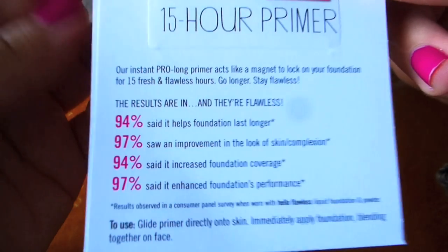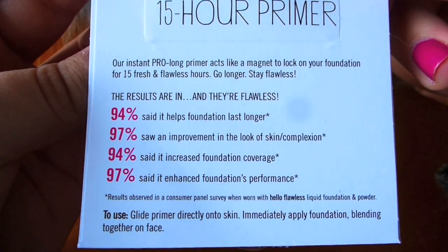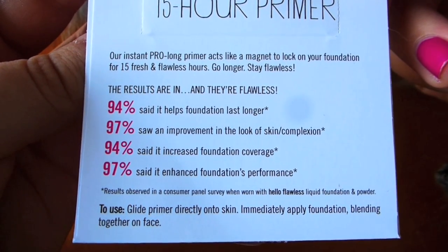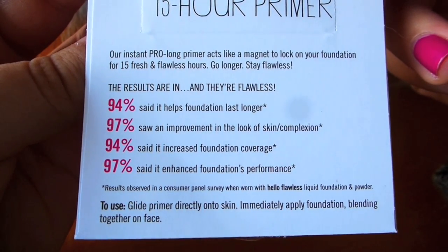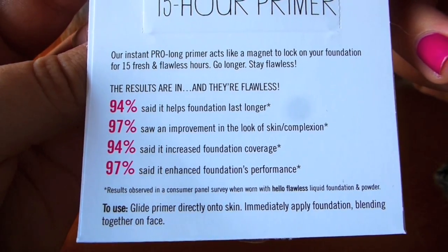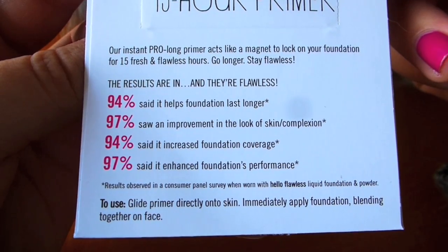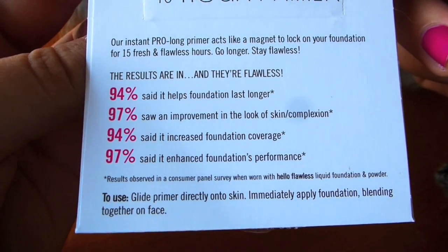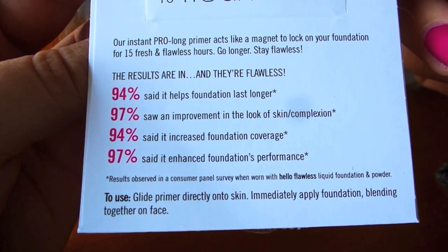Our Instant Prolonged Primer acts like a magnet to lock on your foundation for 15 fresh and flawless hours. Go longer. Stay flawless. The results are in, and they're flawless. Let's say flawless one more time, Benefit. Basically, lots of people think that it helps foundation to last longer, the skin and complexion is gonna look better, increases foundation coverage, and enhances foundation's performance. Oh, well, these results were when people used the foundation and powder.